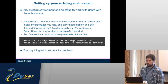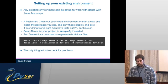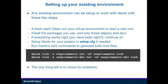Now, setting up your existing environment to use Dante. It's not really complicated at all, but it's better to start with a fresh start.